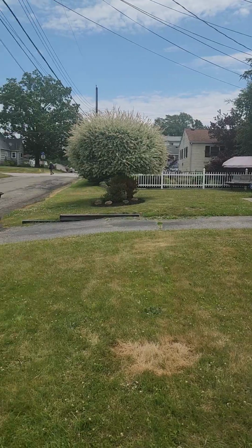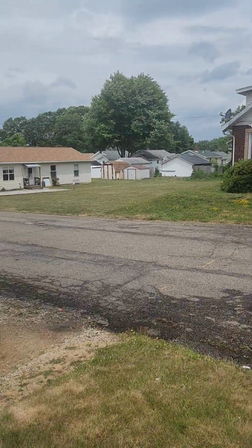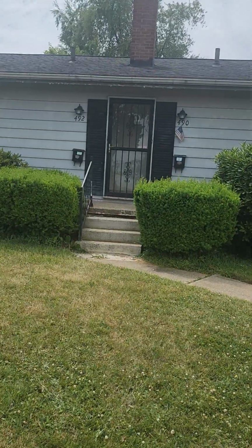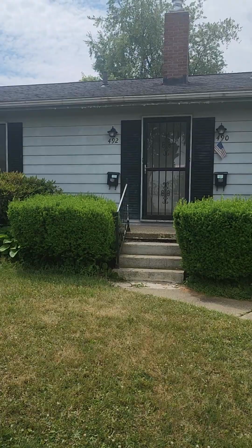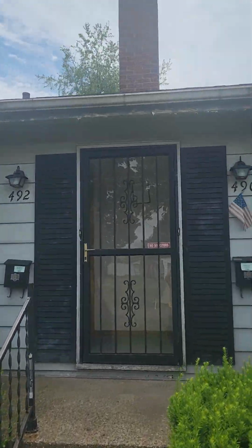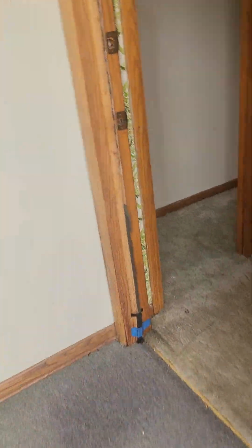492, 493 Lincoln. It's like a pretty nice neighborhood. I actually sold a house down there next to that Circle K. The roof is, I think, from 2015, 2016. There is some peeling paint here. It's going to have to be squared away. All right, you come into the vestibule and you go left or right, depending on which one you go to.